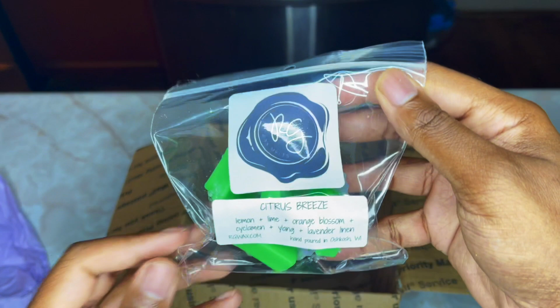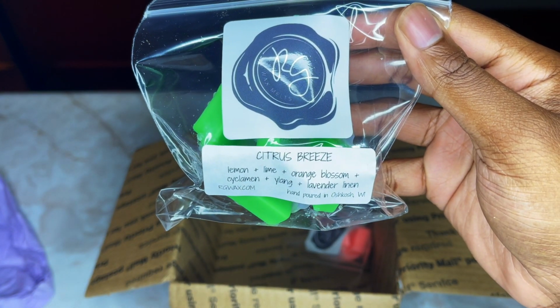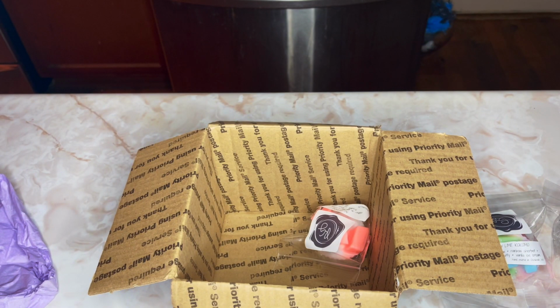Next we have Citrus Breeze, which is lemon, lime, orange blossom, cyclamen, ylang ylang, and lavender linen. This is not new to me either, but it is a very strong blend, I can tell you that. Very strong.